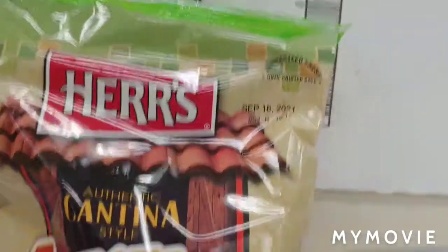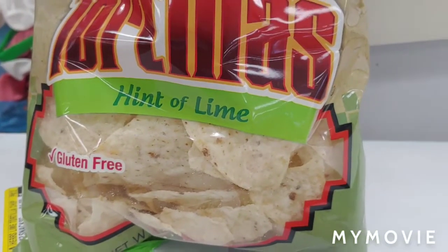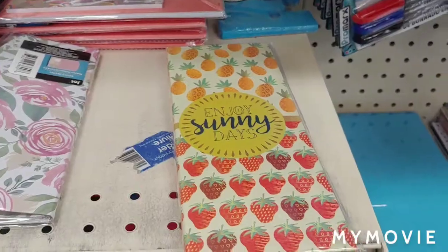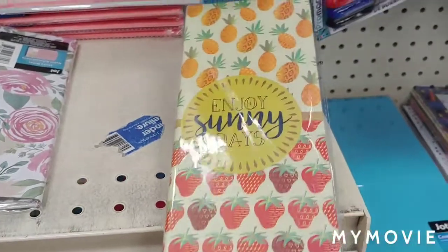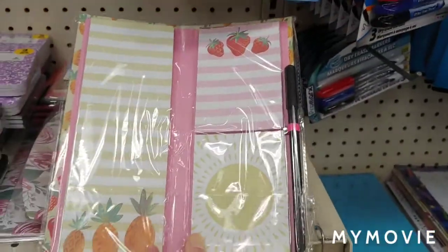We like the Hers brand, and these are the Cantina chips. That's for Cantina style hint of lime. Yummy. Another neat folio. I did not get this one the other day when I saw them. I love that. It's nice, and it's even got the pen.